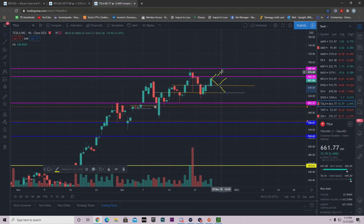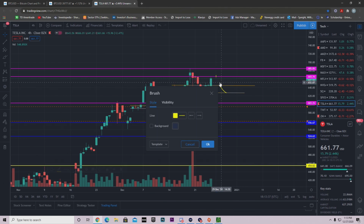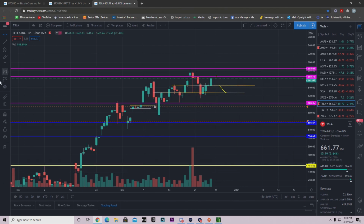So let me go ahead and mark this off for y'all so you can get a better view of what this move is going to look like. So what you do is you take your tool, you go from where we closed on Friday or Thursday, since it was a short week, and then you go up $35. Now it doesn't have to be exact, and that puts us right at $697. So basically $700. This is what I was talking about. We may hit $700 this week.